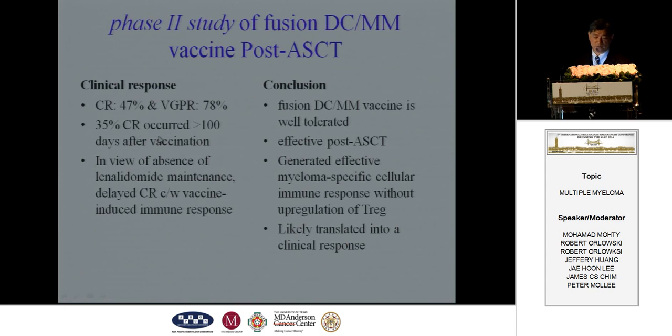And moreover, clinically, almost half of the patients achieve a complete remission after this protocol, and VGPR is achieved in 78% of the patients. Importantly, one-third of these CRs actually occur 100 days after vaccination. And in view of the absence of lenalidomide maintenance in this cohort of patients, this delayed CR is very much compatible with a vaccine-induced immune response.